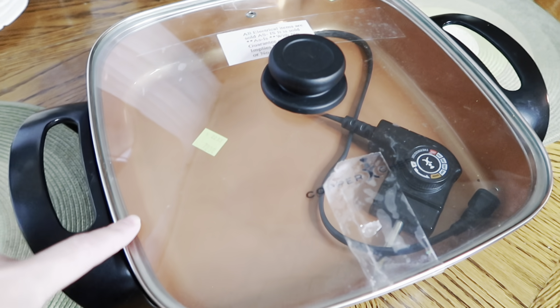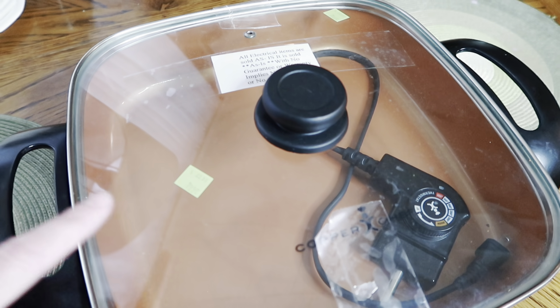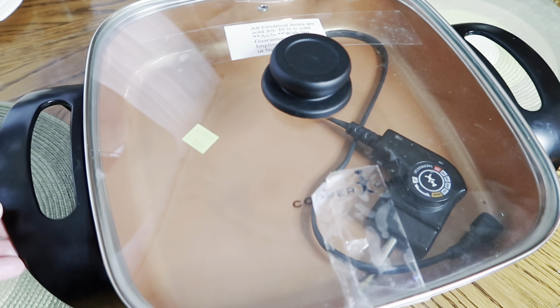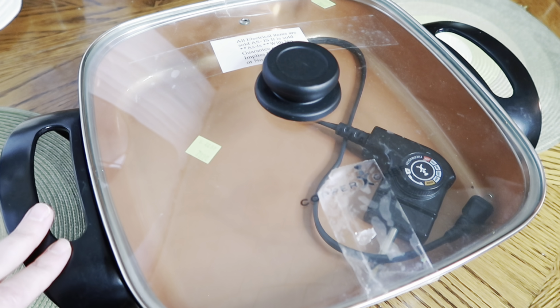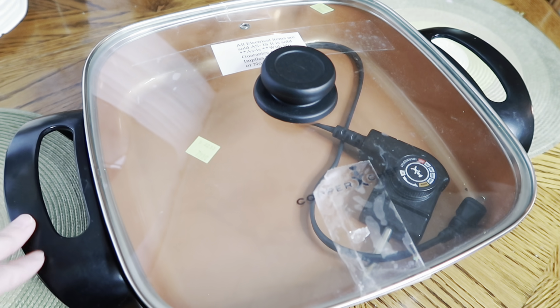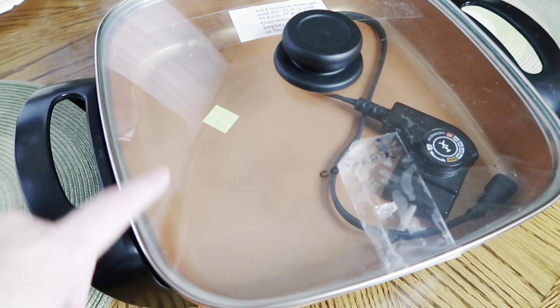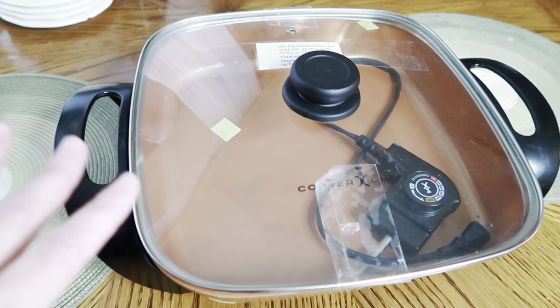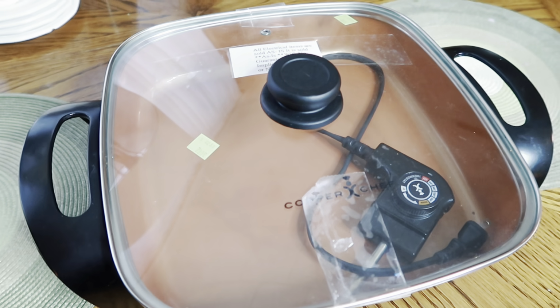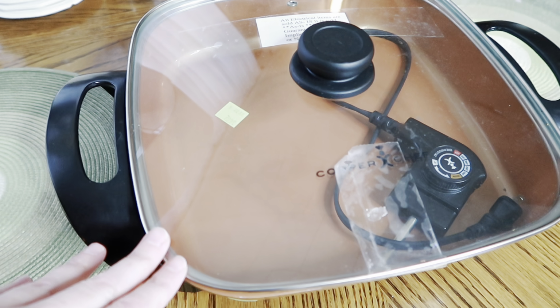But I love an electric skillet because I like to stand at my bar. I have like an open concept kitchen, living room. I like to stand at my bar and do a little bit of cooking there if I can while I'm visiting with the family. I used to cook pancakes and French toast and stuff like that a lot on Saturday mornings at my bar. I do have a stovetop, but it's on the other side of my kitchen. So anyway, this is just exciting.